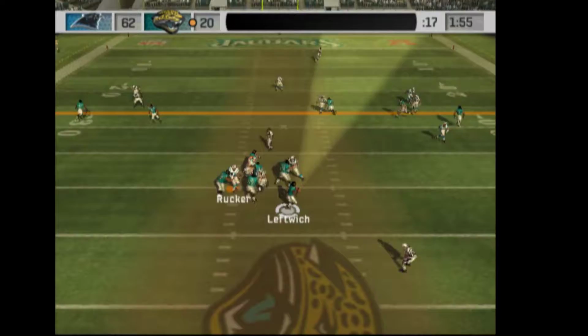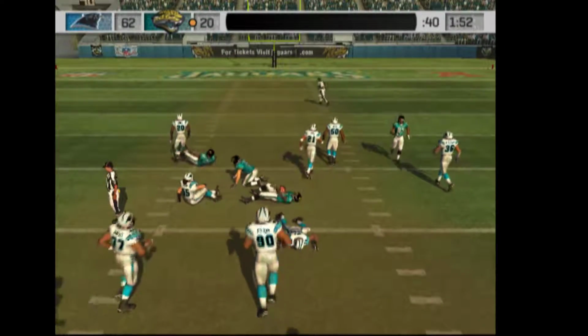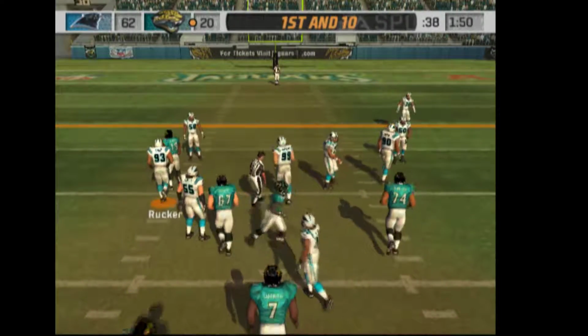Carolina might have difficulty covering all 5 receivers with a base 4-3 defense. Mike Minter is in on the tackle for the 6th time. They'll go no huddle here. Here we come.